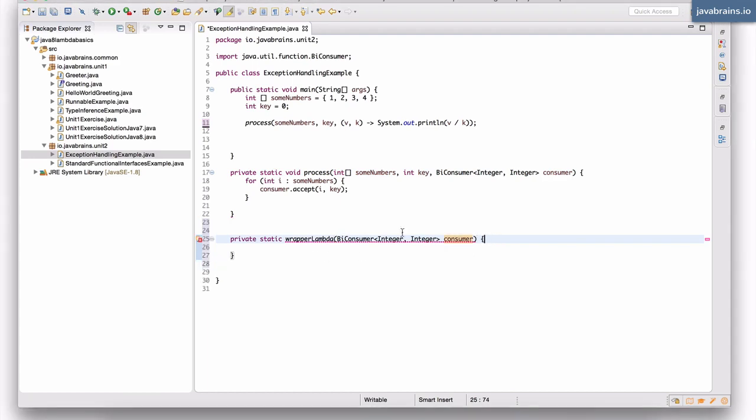Now, what if I were to just return what I'm accepting? Now, this consumer is a lambda expression. It's a value which contains a lambda expression. Now, let's say I just return consumer. And what's the return type now? It is BiConsumer of Integer. It's basically taking in a BiConsumer of 2 integers and it's returning the same thing. Okay, it's basically a pass-through.